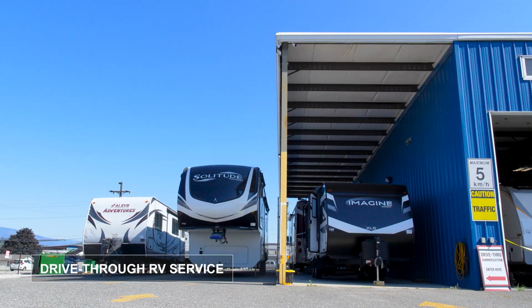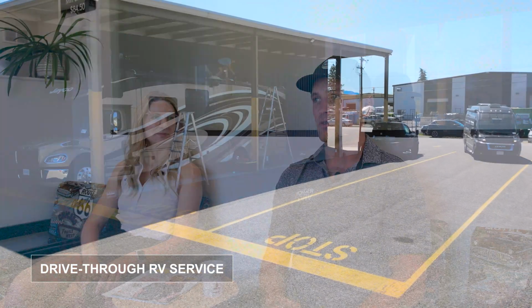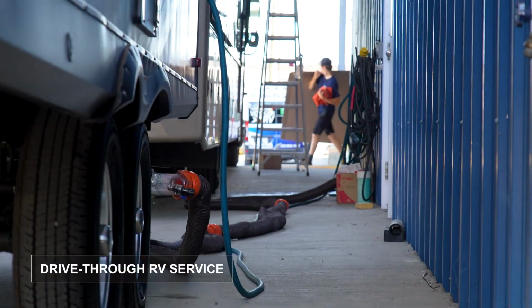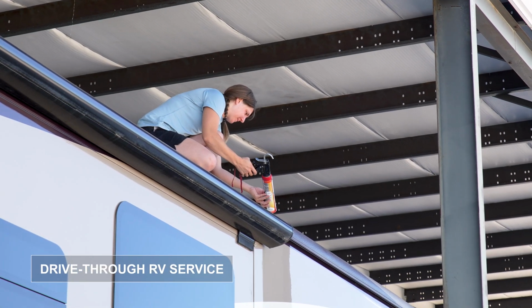We have our drive-thru, which is for anything that is an hour and a half or less. So you drive into our drive-thru outside here and you stay connected to your trailer. A tech comes out right away. Maybe it's installing a quick part, diagnostics, whatever it may be, it's getting dealt with while you're here.